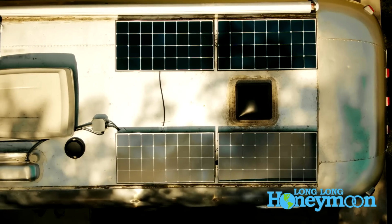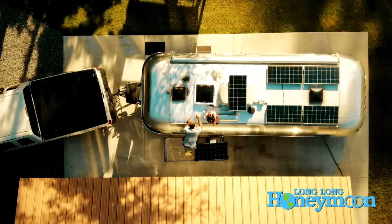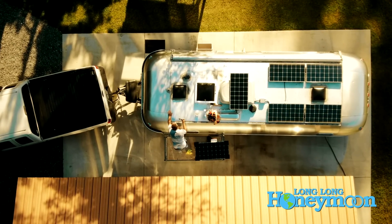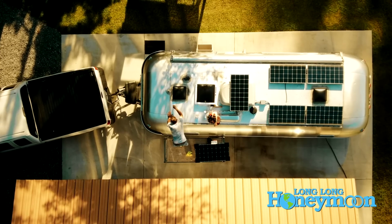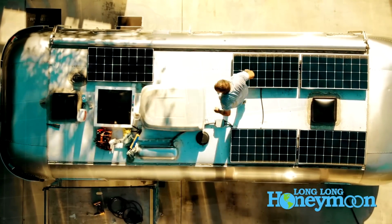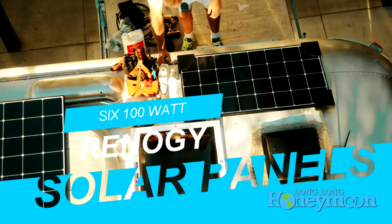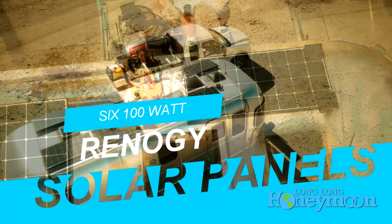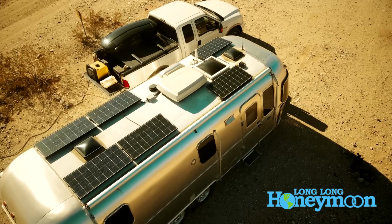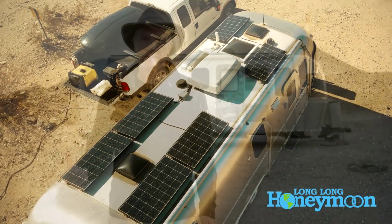On one of our first trips with our Airstream after getting the solar, we parked in a shady spot and the rear portion of our trailer was in the shade, and we weren't really getting as much power out of those panels as we might have. So we ended up adding 2 extra panels on the front of the trailer. So now we have 600 watts of solar, in theory, coming in from those solar panels. Now, in the real world, you're never going to get 100% out of your panels.